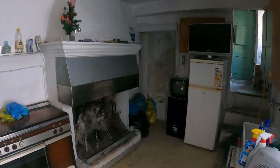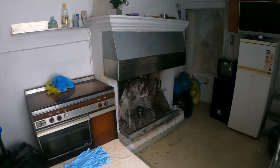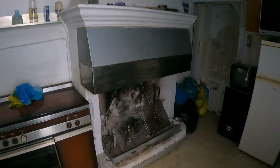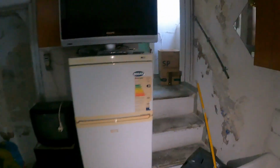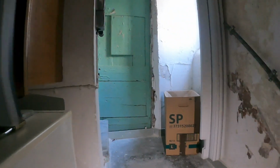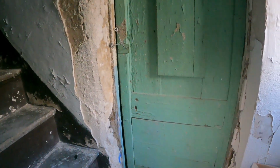There you go. This is what it looks like from the other side. So there is a fireplace, a working fireplace actually. You also have access to the gas here, electricity and water as well, which is always nice. I mean, you can see on the walls that this property does need quite a bit of work. But like I said, the price of this property is very good. And I think for this much money, you can have this on the side as a project.